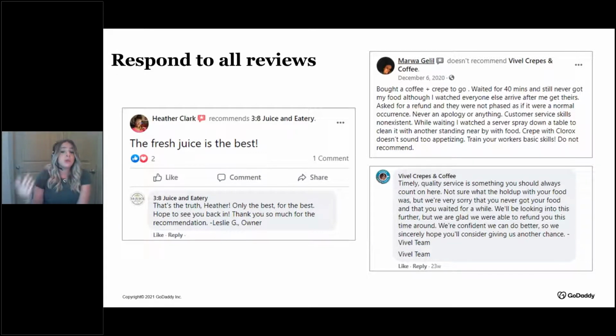They said, while we will be looking into this further, we are glad that we were able to refund you. So they hit on the fact that we're going to take a little look into what's going on, but they're reiterating the fact that they refunded because they knew that they were in the wrong here. They also said, we're confident that we can do better, and we sincerely hope you'll consider giving us another chance. So this is saying, we'd love to change your experience, even if that means this person isn't going to. This was in 2020, and I recently pulled this review, so it didn't come down, which is okay.